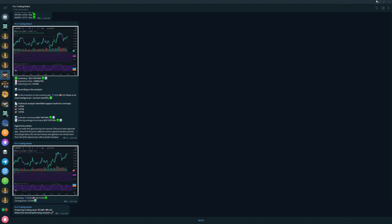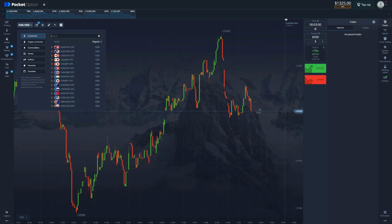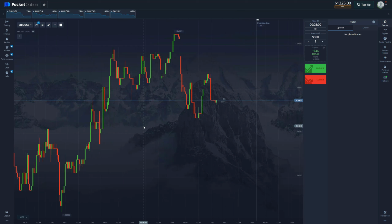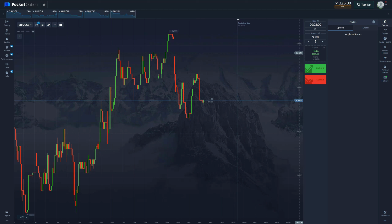Next asset is Great Britain Pound United States Dollar. Let's go ahead, set it up. We're gonna enter with, we're gonna have to go here a little bit lower. 33% payout is not good. Even if we're gonna be placing safe option, this is gonna be pretty bad for us.